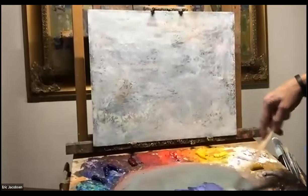And even up in here, and over here as well. Put a little bit of yellow ochre in there as well, because the land has a warmth to it too. Not just the green, but a kind of an earthy, dry color. Now I'm going to come back over here.